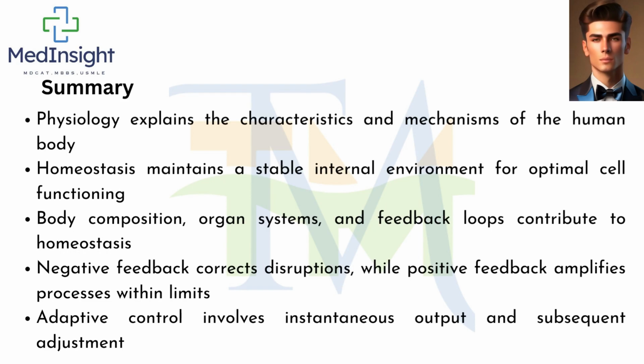To wrap it all up, my fellow explorers, we have journeyed through the awe-inspiring world of human physiology. We have learned about homeostasis, the delicate balance that keeps our cells happy. We have explored the diverse organ systems and witnessed the power of feedback loops, both negative and positive. And we have marveled at the brain's adaptive control, always ready to fine-tune our movements.